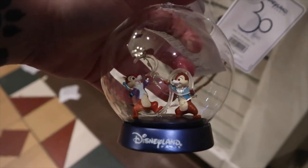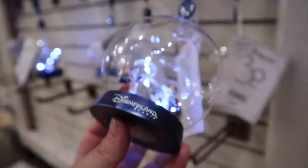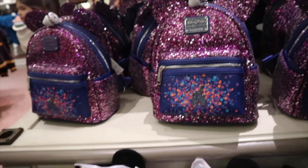But yeah, and this one lights up, obviously. That's probably more than 20 then, isn't it? No, that's 20 as well. Yeah, it lights up. See, I feel like that's worth 20 more than these ones. I don't think this is the 30th bag. But look at Minnie.